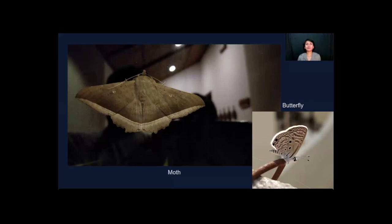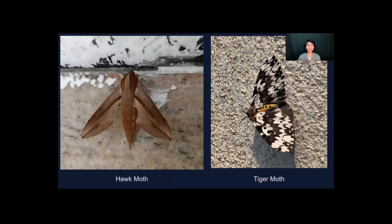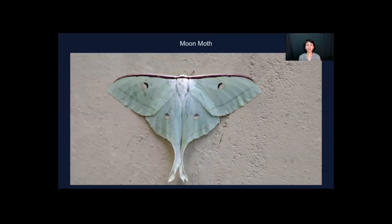Moths are also thought to be very drab colored, and the fact that they're active at night, they didn't get a lot of attention. But if you start paying attention to this group of insects, you will start to discover how amazing they are. Look at this picture on the left, a beautiful jet-shaped moth from the hawk moth family. And the one to the right, you have a black and white moth with a bright yellow body from the tiger moth family. Another example, the moon moth or the lunar moth.